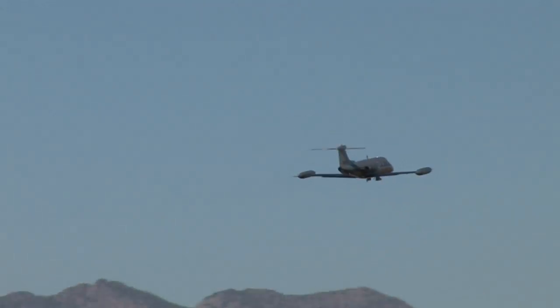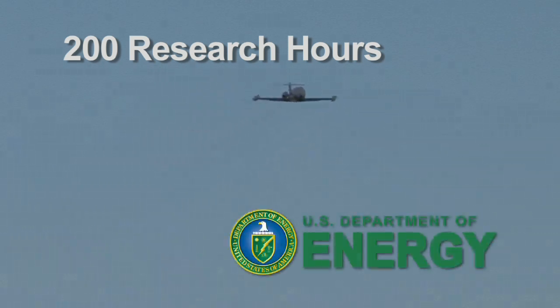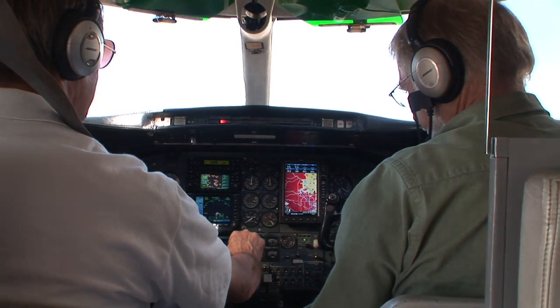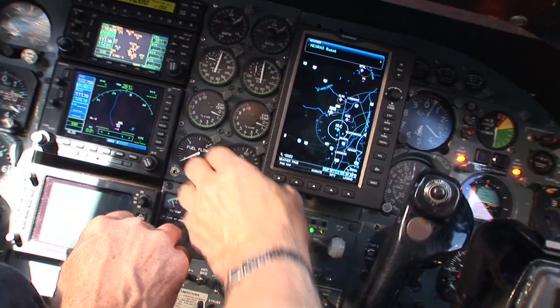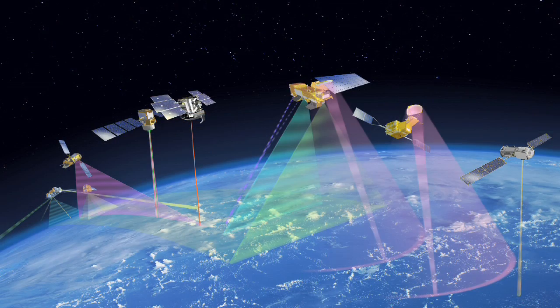From January through June 2010, the SPEC Learjet flew 200 research hours, measuring the properties of cirrus clouds for the U.S. Department of Energy Atmospheric Radiation Program. The Learjet flew precise flight patterns over remote sensors on the ground in Oklahoma and under A-train satellites in the mountain and plains states.